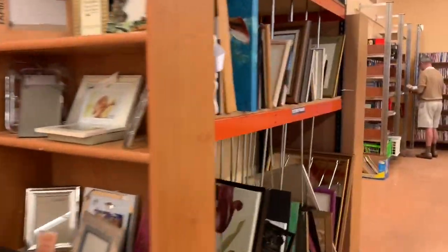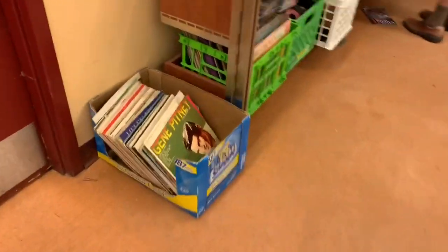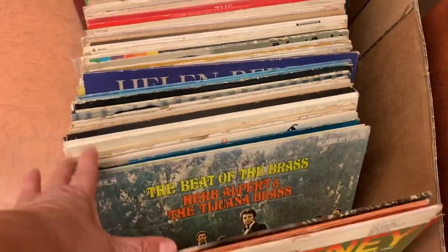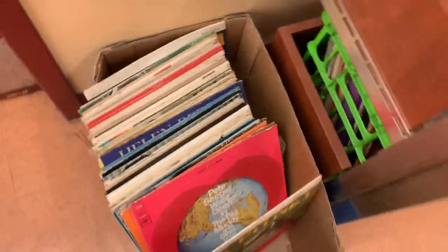I look at furniture. I'm not a big buyer of furniture, but I find some from time to time that I can sell at the flea market, not on eBay. And I did look at records. It's going to be hard for you to find records here. You're best off looking for records at garage sales because they've already been gone through.